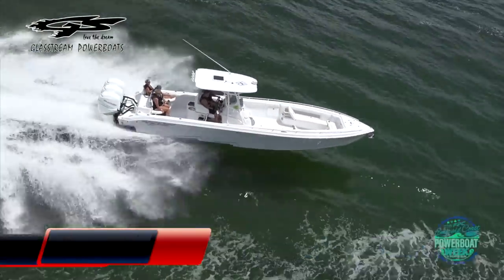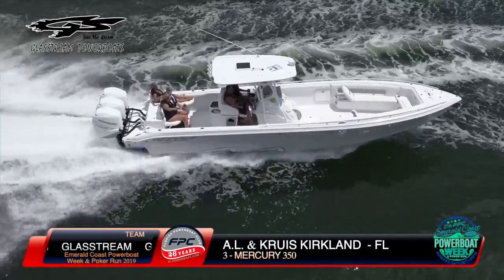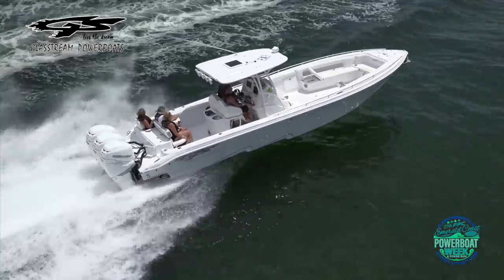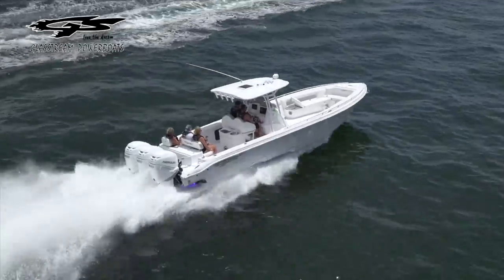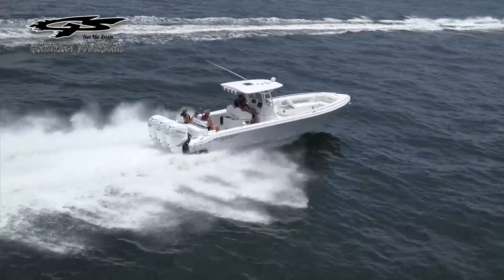And we're back out on the waterways now, catching up with Team Glassstream. This is AL and Cruz Kirkman from the Glassstream Factory team. They have two boats here. This is their all-white 36, powered by triple Mercury 350 Verados.